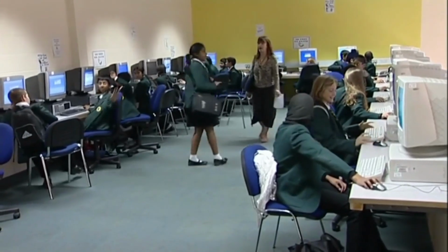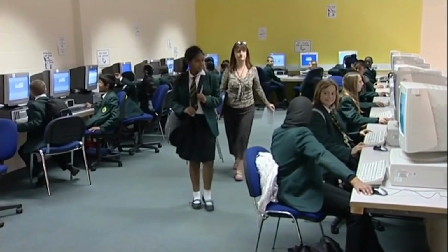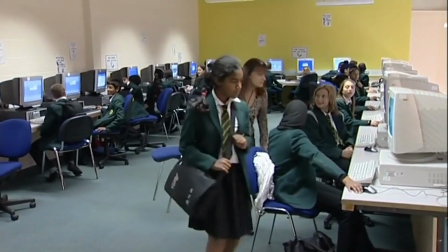There's 22 computers in here, they're all networked, so they can come in here and pick up their own desktop. They all get a certain amount of print credits, which actually is governed through our IT department.